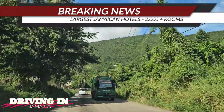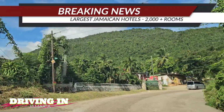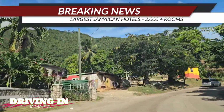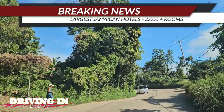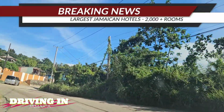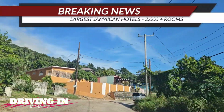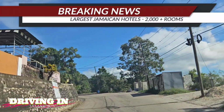Now, these are all hotels that are open and up and running in Jamaica. They're just expanding. There are other hotels to come on stream, although construction hasn't started yet, like Harmony Cove and Sugarcane Bay. They will have well over 2,000 rooms, but they have not started yet. So we're not going to include them.